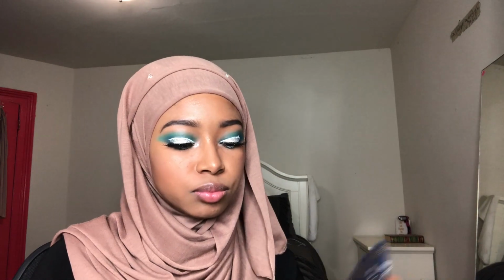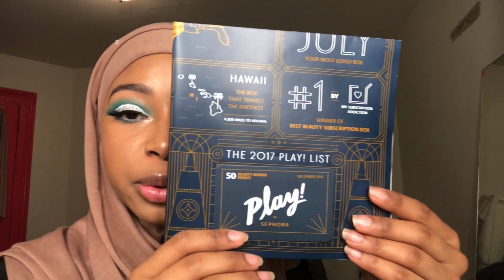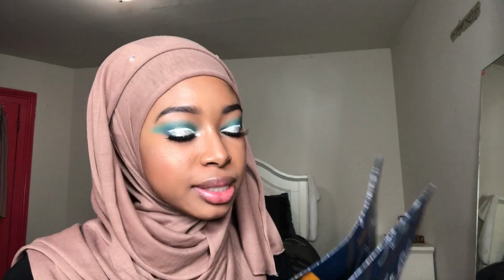If you guys didn't know, Sephora Play is $10 a month, and it's all stuff at Sephora that's usually sample or deluxe sizes, and every month you get this little card where you can go in store and get 50 extra points, which I already missed because, wait, did I miss it? Oh no, I have until January 31st. Great.